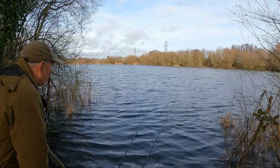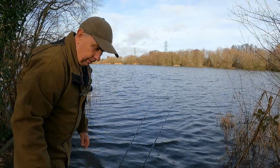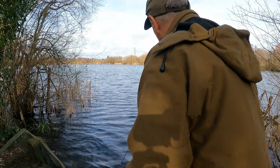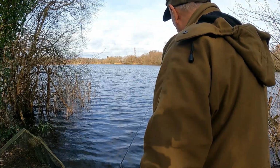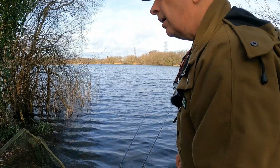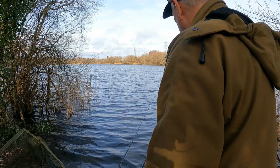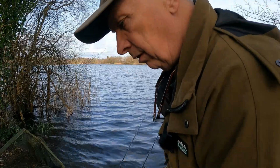Right, good. I might have to watch them a little bit, just see how we got on, really, what we've done. So it really is deep out there. It just goes out and just drops off. A guy out there reckons there's about 27 foot deep in the middle. There's carp fishing up there. Right, okay, we've got them out there. Let's see how we get on today then. Lovely.